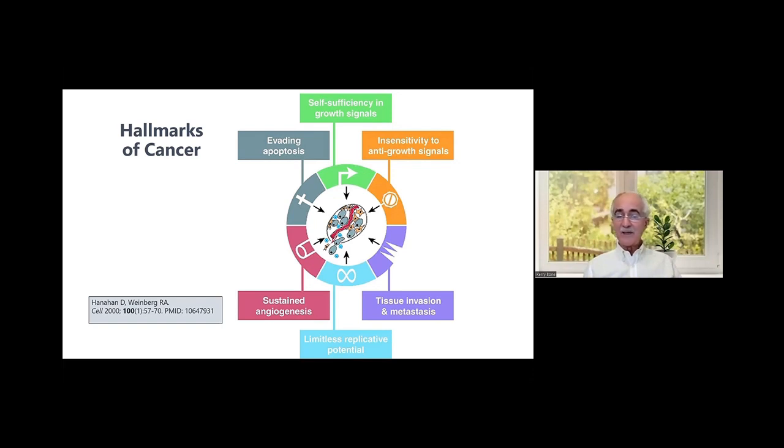The fourth hallmark is limitless replicative potential. Normally when you get body tissue cells and you culture them in a test tube, after a few rounds of division, those cells will stop dividing, they'll stop replicating, and that's known as the Hayflick effect. But cancer cells just keep on going; they're immortal in lab Petri dishes. The fifth was sustained angiogenesis. As a tumor grows and is rapidly growing, it needs to feed itself with blood supply, and it harnesses the blood supply mechanisms of the body to do that.